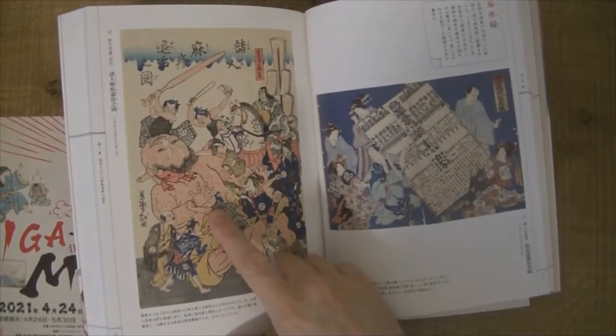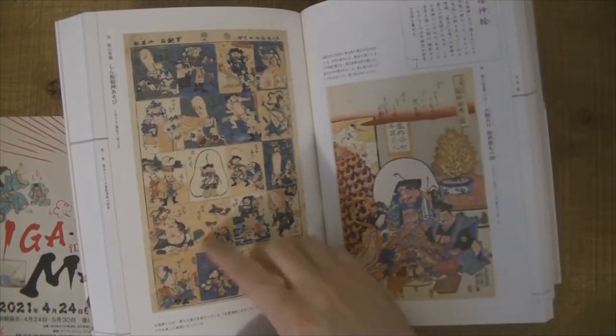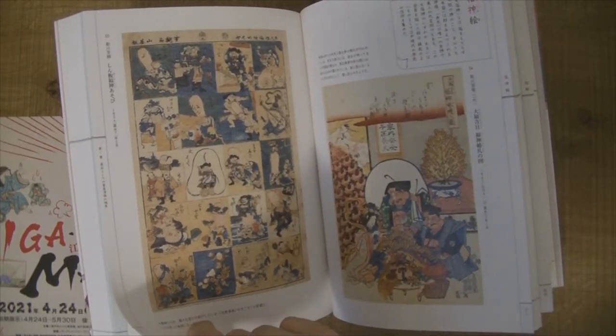This was from an epidemic of measles. They were driving out measles. Some comic strip-like panel cartoons.